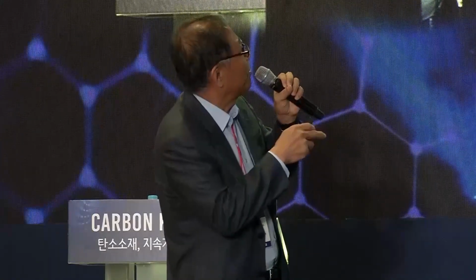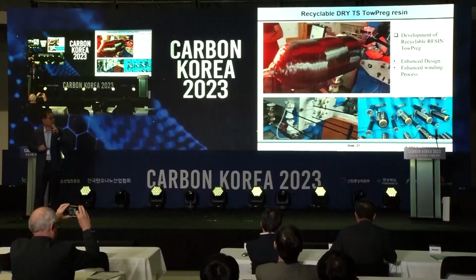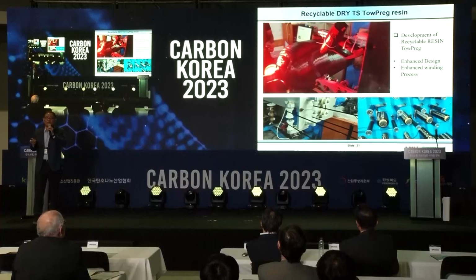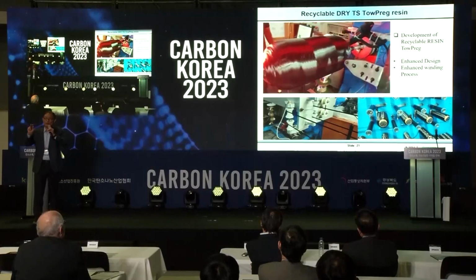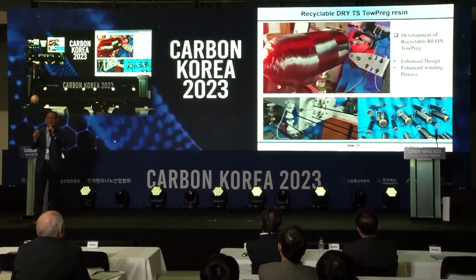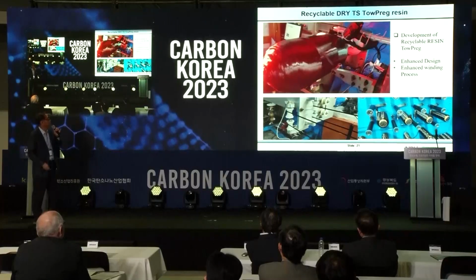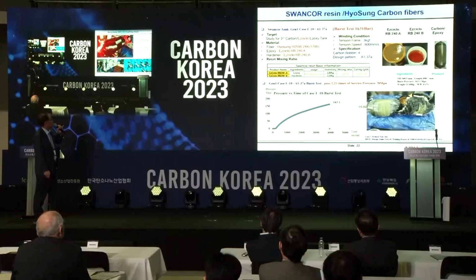Another very important one is the recyclable dry thermoset towpreg resin. Many companies would like to develop this one. Very importantly, the technology we are developing is that when we wind the thermoset tape towpreg, we are using infrared, which turns out to be very effective because the towpreg tape is solid or semi-solid at room temperature, so it is better to heat it up during the winding procedure.